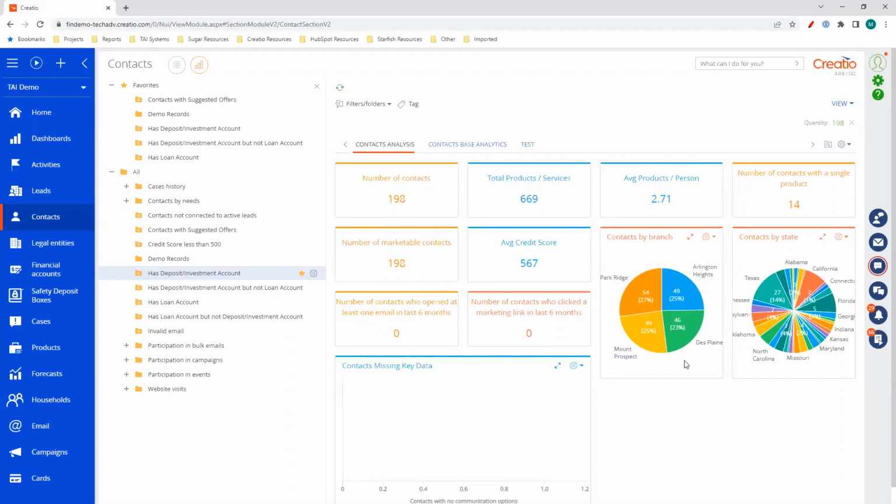Or maybe I want to look at how many of them fall into different categories. So what branch are they associated with, or what geography are they associated with? This could be state, like my example, but it could be county or city if you're a more locally based organization. And so you have really the ability to dive deeper into this data. You can click through from here to drill down into the data itself if you wanted to. So lots of great segmentation capabilities. But I better move on or I'm going to run out of time here.